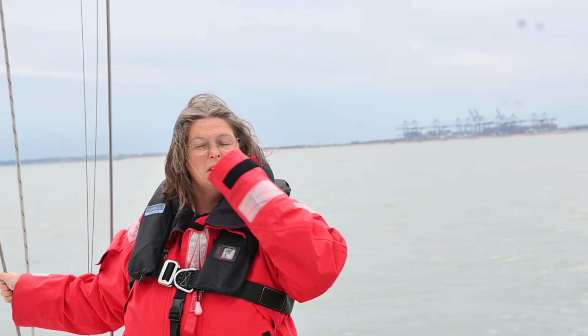This is our first sort of views of Harwich as we're coming in. It looks quite industrial behind me. The channel, we're just on the outside of the main deep water channel. It's a sort of small ship's channel.